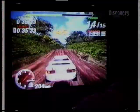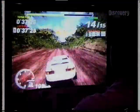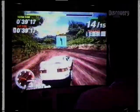The cars go over jumps. They get unstable. Over jump. There we go. That's the drum. We're in the air, and we're in the trees.